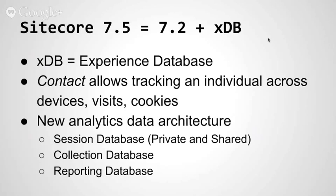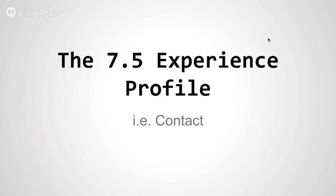And that kind of gets split into a session database with what are called private and shared sessions that we'll talk about. Collection database, which is really the xDB itself. And then a reporting database that kind of aggregates data and where we can actually run our fancy executive reports. So let's talk first a little about the experience profile or the contact.